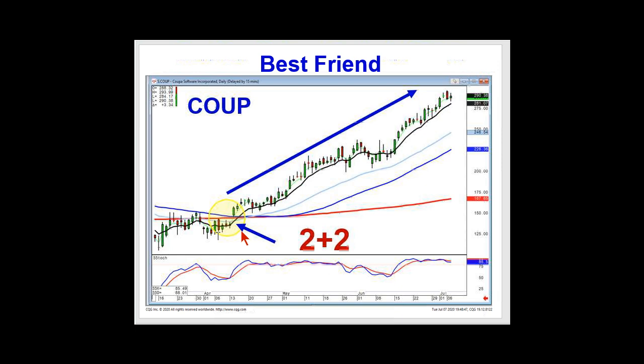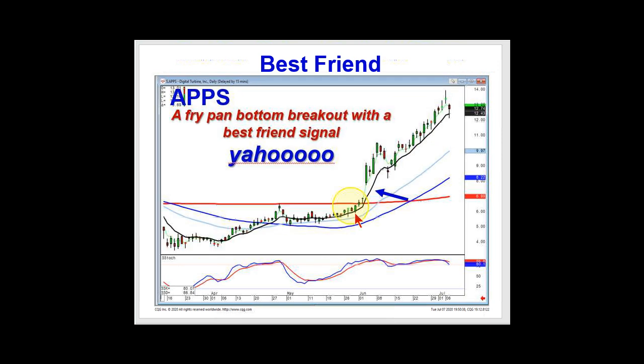So this is the expectation. 2 plus 2. They doji gap up through the resistance level of the 50, kind of coming out of a rounding bottom. You just stay long. May have taken some profits here, but then it set up a J-hook pattern. The whole implication is that once you see this, you can pretty much assume there's a strong bullish sentiment now in that trend. So if you see a fry pan bottom breakout with a doji best friend, yahoo! That's just high probability expected results.